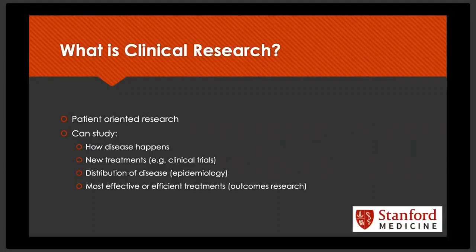Clinical research can encompass investigating how disease happens, and can look at new treatments such as clinical trials. It can look at disease distribution, which is a branch of clinical research called epidemiology. And clinical research can investigate the most effective or efficient treatments, and that's considered outcomes research.